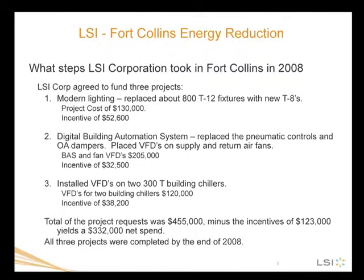We had about 800 of those fixtures, and we replaced those with modern electronic ballast T8 fixtures. And I have to admit, they are 32-watt T8 fixtures, so we've had a discussion about maybe even a way to improve that efficiency this morning. But the cost of that project was about $130,000. We received a very large incentive of about $52,000, reducing that net spend quite a lot.